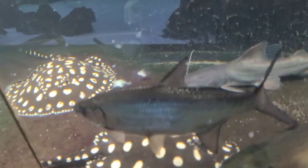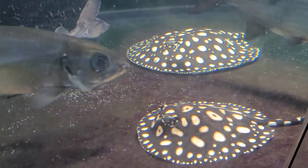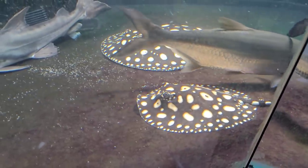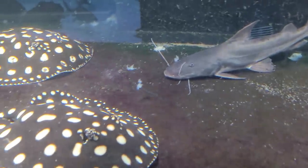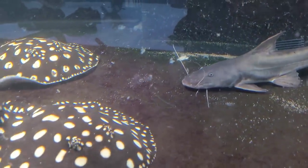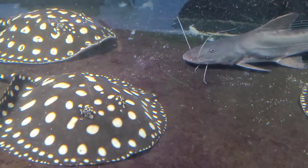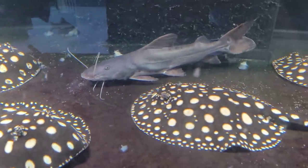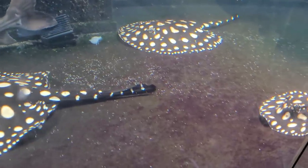Of course, we threw some in for the lovely stingrays. You can see they are already full and happy, but they are going to town and eating yet more cut fish. Usually the stingrays take whatever we give them, so I just like throwing in a variety of food between pellets, cut fish, and even bloodworms. Everyone is just chowing down on it now.